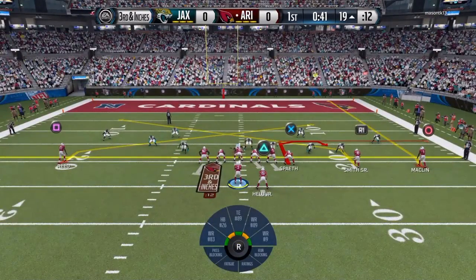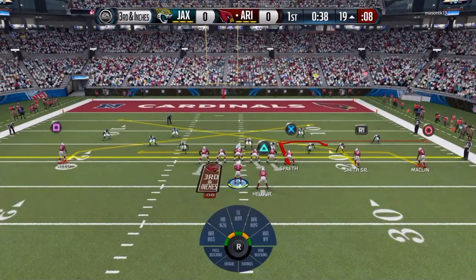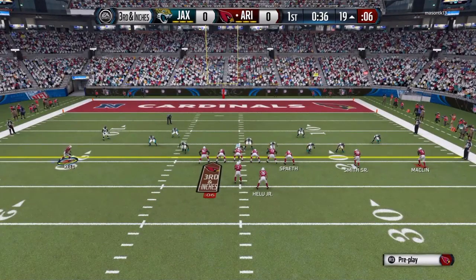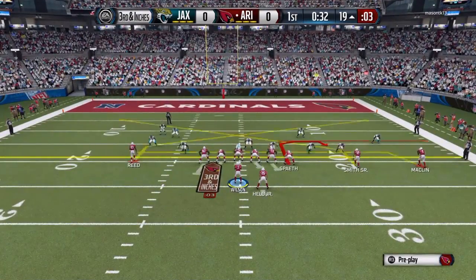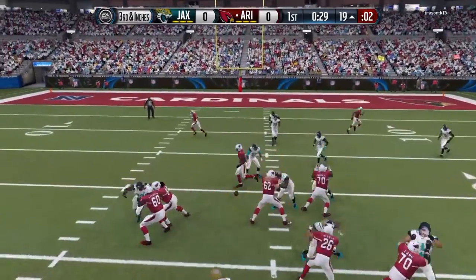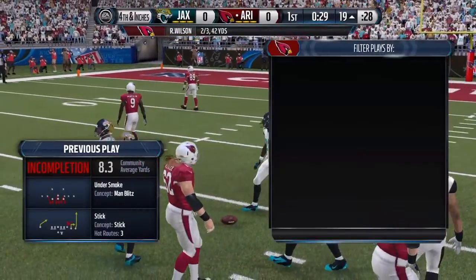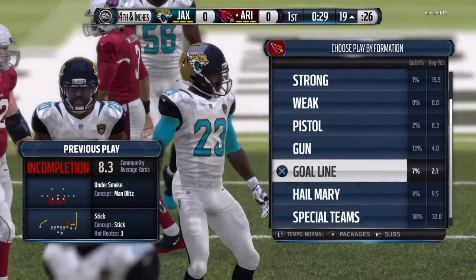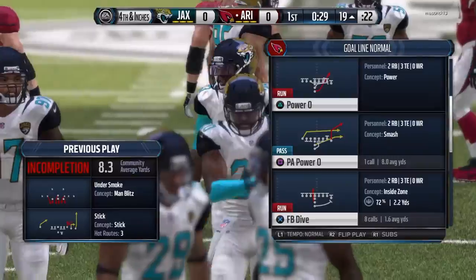The quarterback's picked up on something. He's changing the play here. Trying to beat the play clock. Wilson's going to take it from the gun. And it's knocked down. It's a nice play that time by the defense. The offense is inside your red zone. You got to stop them from scoring. That was a good job of swatting the football away.